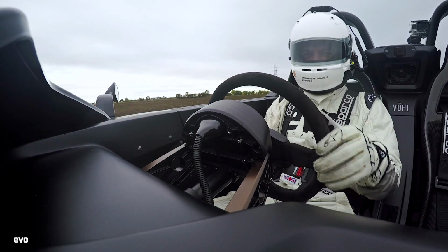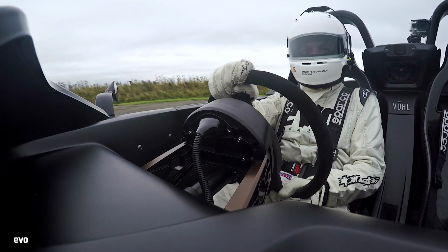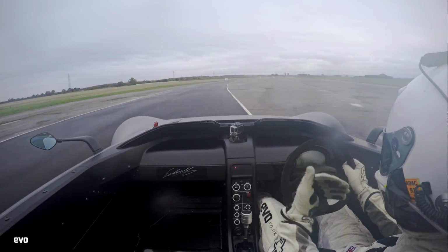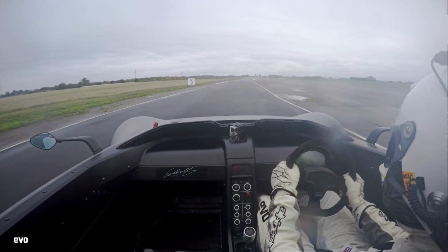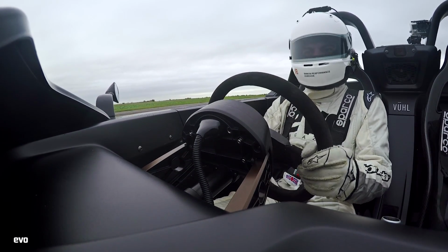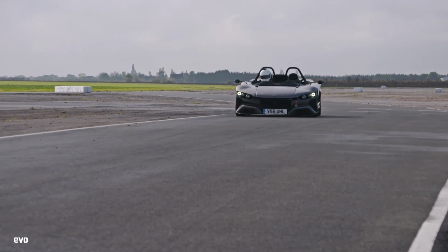But overall, I love the sensation of being in the car. It's a really cool thing. The brakes are really nice. Again, I think the pedal is a bit soft initially, but then they're really progressive when you get into them, so you don't fear locking the tyres. There's no ABS obviously.